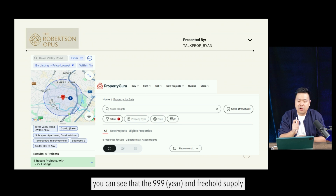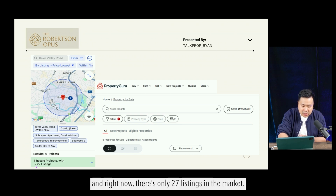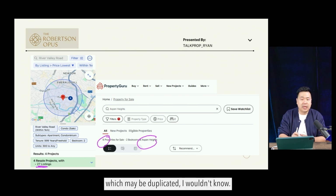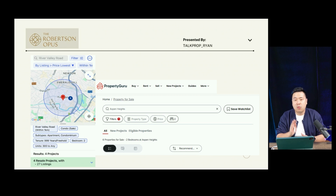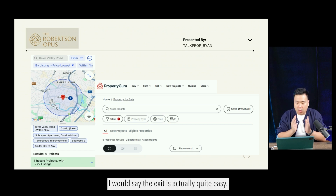In terms of the exit strategy, at this time of filming, you can see that the 999 and freehold supply in River Valley is not a lot. I've done a search and right now there are only 27 listings in the market. And out of these 27 listings, when I did a search for Aspen Heights, there are already 6 properties, which may be duplicated, I wouldn't know. It also means that potentially to buy a 2-bedroom freehold over here, you can only choose between 4 to 5 projects, which is quite limited. So right now, at this point in time, I would say the exit is actually quite easy.